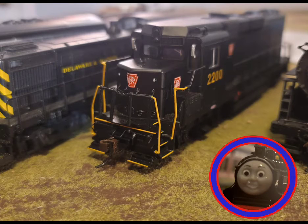Next up, we have 2200 from the Pennsylvania Railroad. I love this engine. It is possibly my most favorite engine I have, and it is very, very important to me. It's a very nice engine, very well detailed, and very durable. I really like its lighting because the lights also shine through the number boards, giving it a lighted number board look, and it really adds to the engine and makes it look so much better. 10 out of 10, would buy another one.